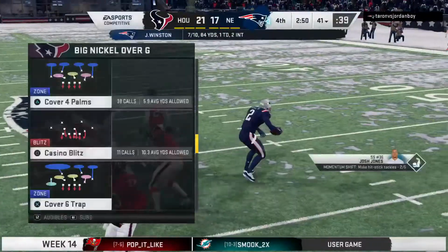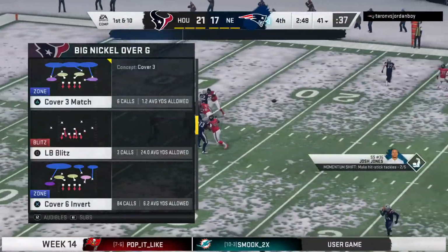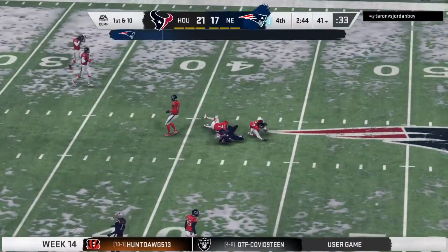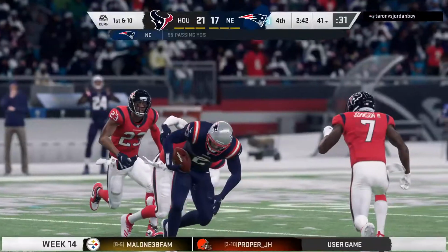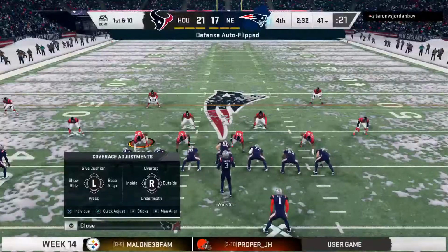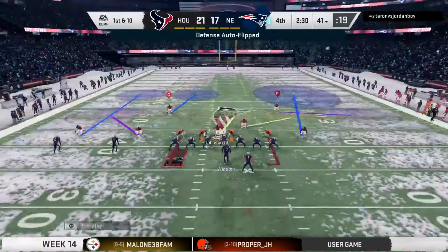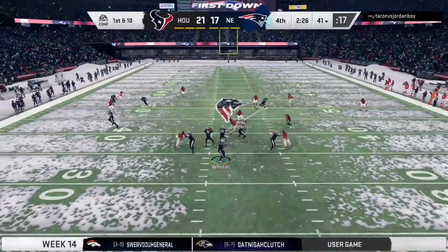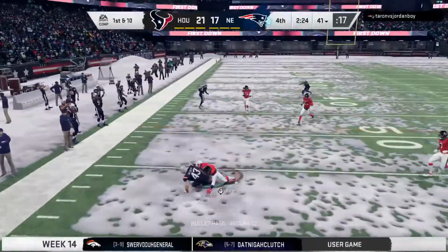And we'll see how determined they are. Now a man open down the middle of the field. 19 yards the pickup there. Move the chains. I think it all came together there. In-breaking route. Drove it with excellent pace. Money throw right there to move the sticks. Winston now perfect since the second half started. 7 of 7. It's 1st and 10.